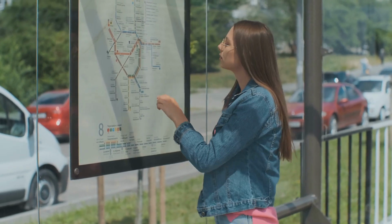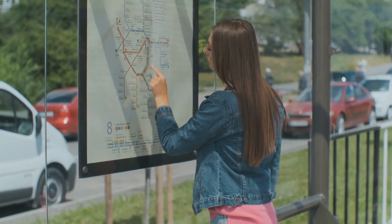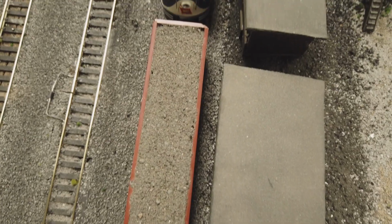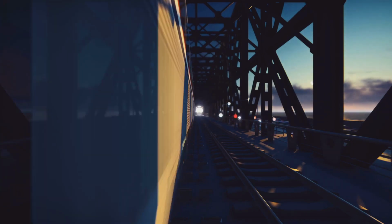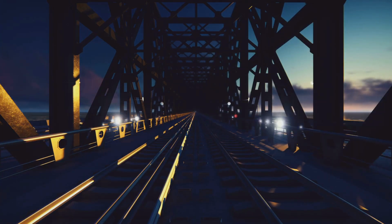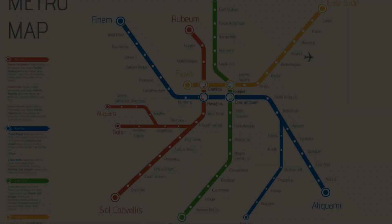They reveal how cities have grown and changed over time, and how the needs of their inhabitants have shaped the way transit systems are represented. It's fascinating to see how different cities have tackled the challenge of representing complex systems in a clear and engaging way. Some maps use bold colors and simple lines to make navigation easy, while others incorporate detailed landmarks and geographic features to provide context. The creativity and innovation behind these designs are truly remarkable, making transit maps not just tools for getting from point A to point B, but also works of art that capture the spirit of the cities they serve.